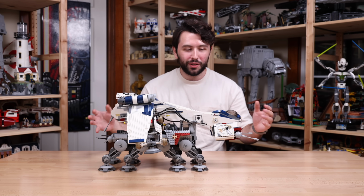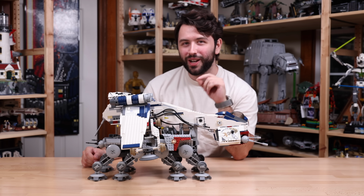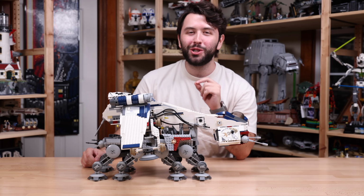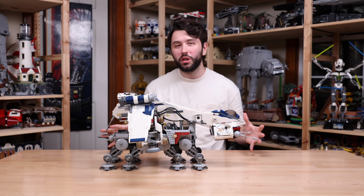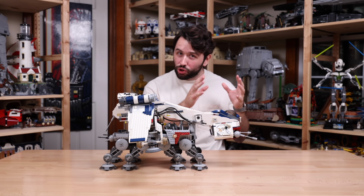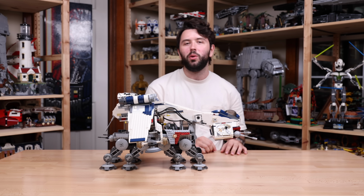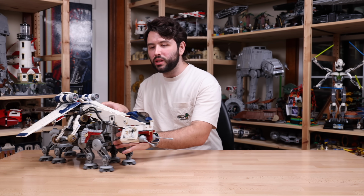15 years later, this goes for sale used, $900 on the aftermarket. Sealed in box, over $2,000. This, unfortunately, is unattainable to most fans. And if you didn't have the chance to pick up that direct-to-consumer set, it was only available in LEGO stores and LEGO.com, well, I've got the next best thing.